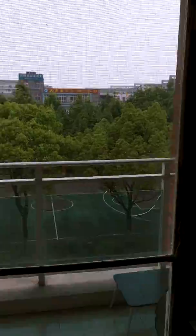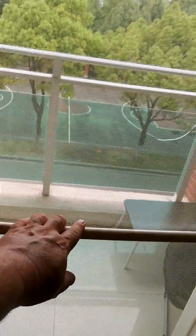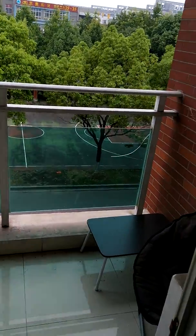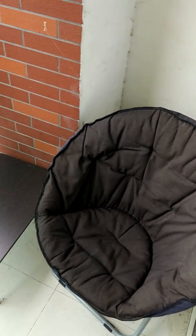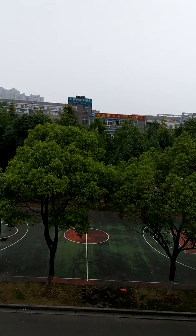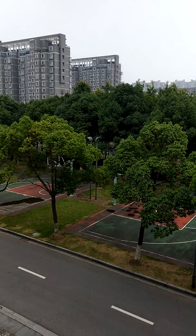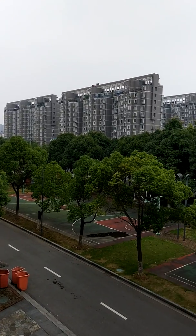And then the screen door here. So it doesn't really swing. It just kind of pops into the frame, so I have to pull it out. And we'll come out on my little balcony here. So I bought a chair and a little table, so I sit out here and enjoy this wonderful view. And there's those basketball courts if you've seen it in the other video. So I get this wonderful little view here.